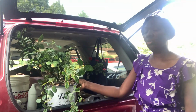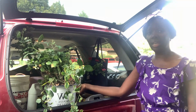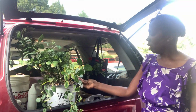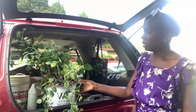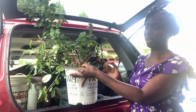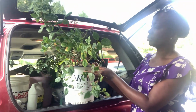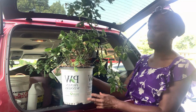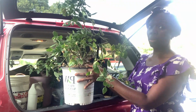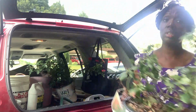Love roses. And Proven Winners roses I have not picked up. But I did put one of these in a client's yard, and I saw two of them at Lowe's for $19.98. This is the Oh So Easy Double Red, and I'll show a closer picture so you'll see what it looks like. But anything Proven Winners is a winner to me. And I'm going to, of course, trim this and make it look really pretty. I will probably replace some roses that are not doing too well with these two.